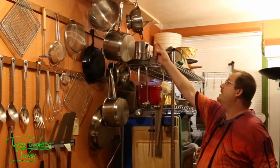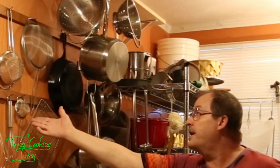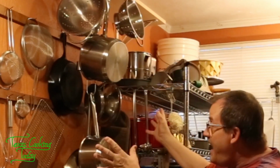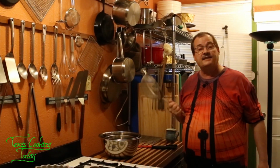If we take a look up here, we see here's a colander, and there's another colander, and I've got 3 different strainers, a small, a medium, and a large. Now, frankly, if I wanted to reduce the footprint on that, I can do it with this one right here. This one will act as a colander, okay?